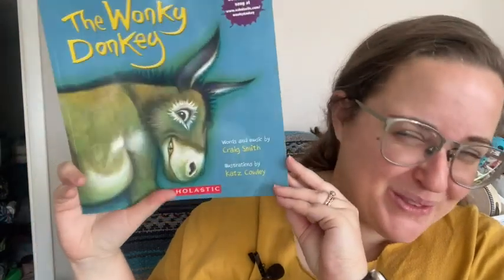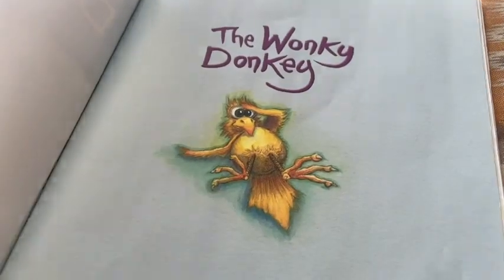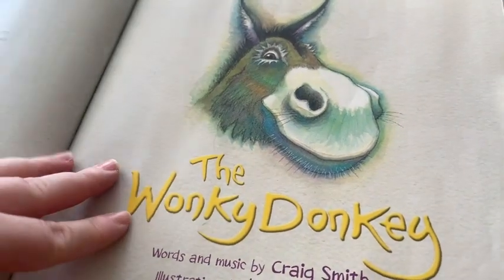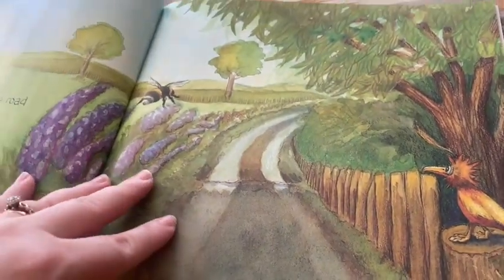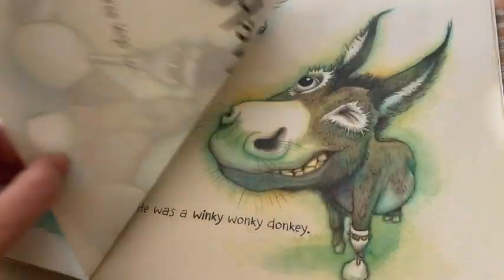I have to tell you about this super cute, funny, quirky little book called The Wonky Donkey. I don't want to spoil it for you, but it is a very, very funny, cute book. And apparently there is a song about it, which I didn't know. So you can download that. It gives you the website how to download that, which is great.